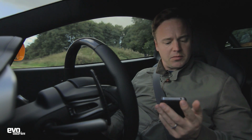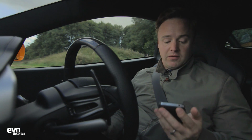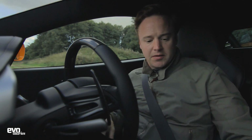Here is a boring question. When you change up, I can see the left flap moving away from the wheel. Does this mean you can shift up and down from one side by either pulling in or pushing away? Not a stupid question, it's a very, very good question. Well noticed as well. Let's start the engine and I'll show you what it does.